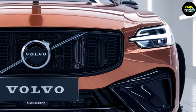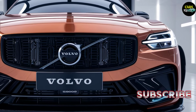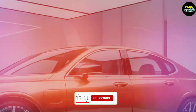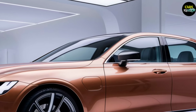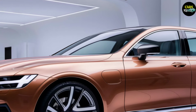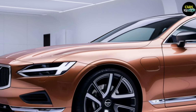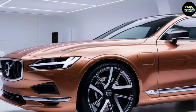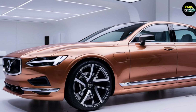The exterior of the 2025 Volvo S90 stands out with its aerodynamic and elegant design. Its copper-colored body shines like gold in the sunlight, making the car bold and unique. The updated front, equipped with LED headlights, cuts through the night like a blade. From the rear, the sleek LED taillights and dual exhaust pipes emphasize the car's sporty and powerful spirit. This is not just a car, it's a statement.